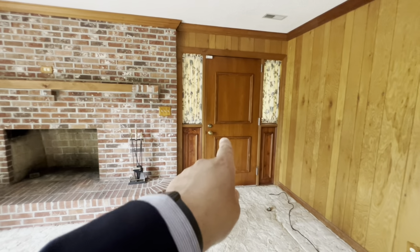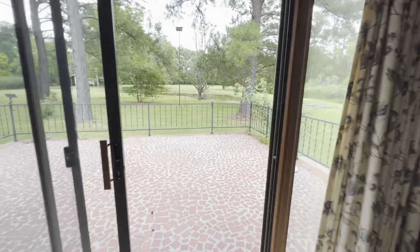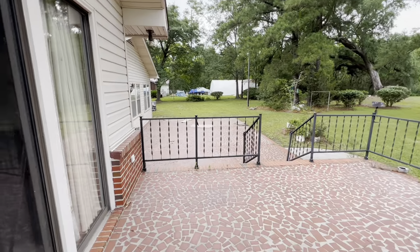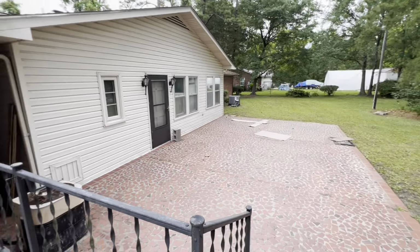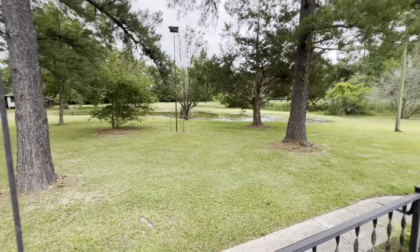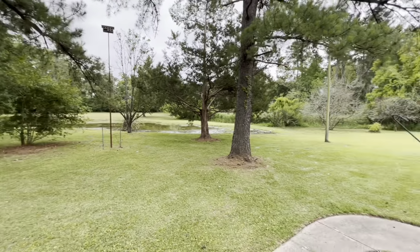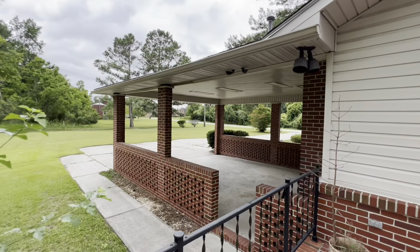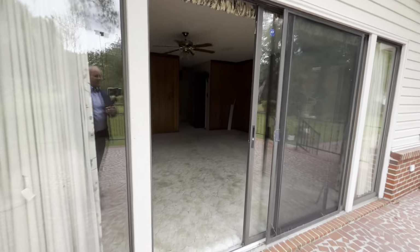Now out this door here takes us to a covered carport that's brick, really, really nice. This room obviously has the patio leading right outside. Absolutely stunning, guys. Look at all this patio space. This home has tons of space. Tons. Yes, the pond is included. The grounds are stunning and beautiful. And here is that carport we talked about, that bricked-in carport. Absolutely stunning. Plenty of parking space, guys.